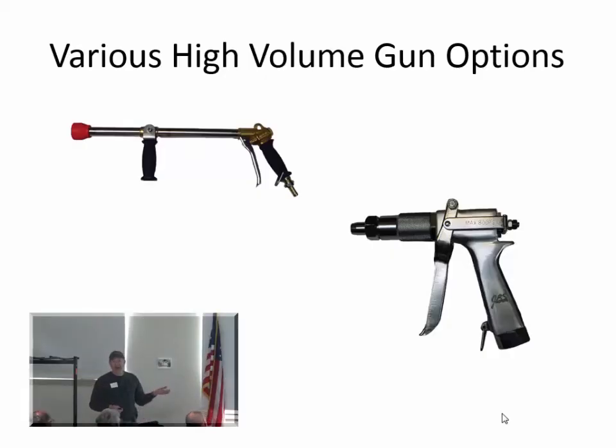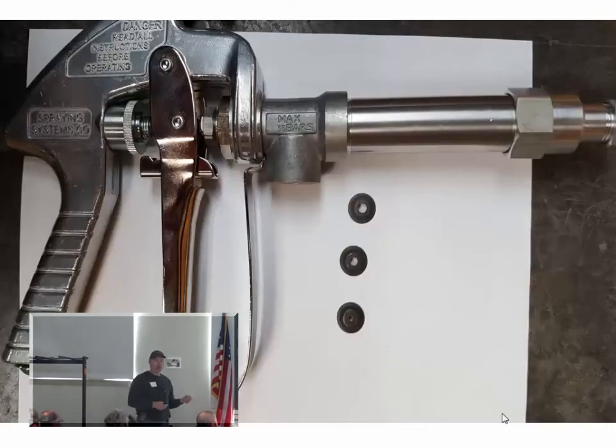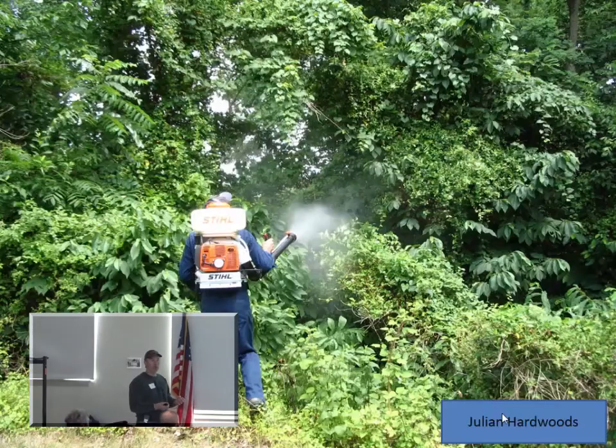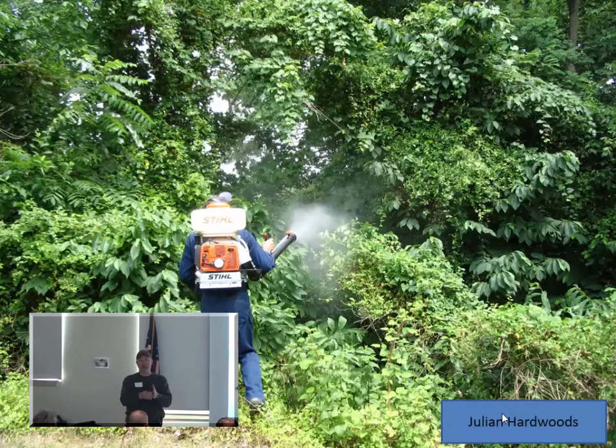A couple different guns that can be used for high volume. Different nozzles. Then we have mist blowing. Stihl makes the SR 450. That's the most commonly used one that I've seen. I think that's what you have.